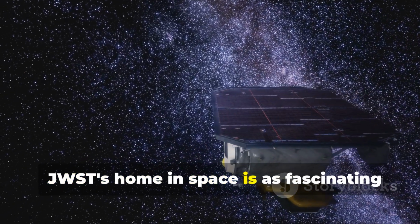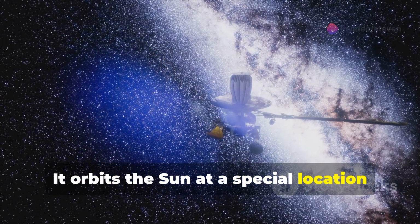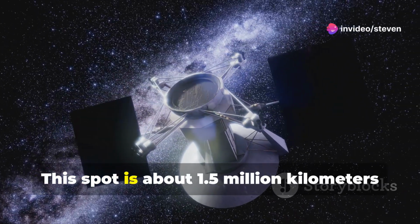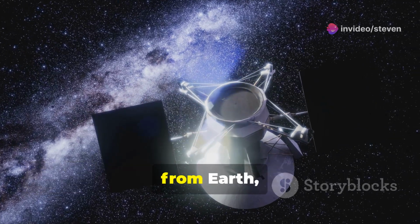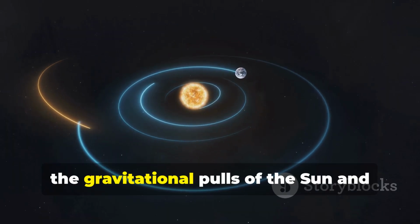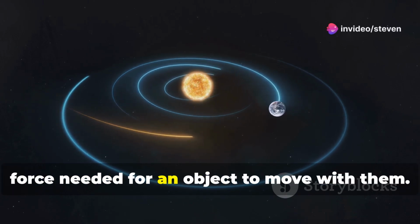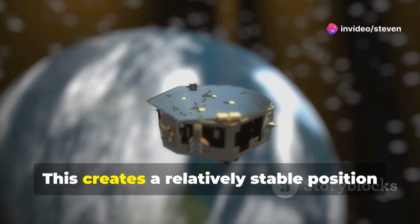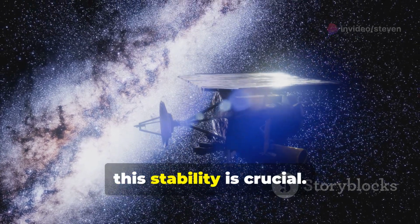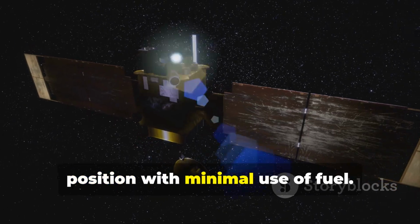JWST's home in space is as fascinating as the telescope itself. It orbits the Sun at a special location called the second Lagrange point, or L2. This spot is about 1.5 million kilometers from Earth, in the direction opposite the Sun. At L2, the gravitational pulls of the Sun and Earth combine to match the centripetal force needed for an object to move with them. This creates a relatively stable position in space. For JWST, this stability is crucial. It allows the telescope to maintain its position with minimal use of fuel.